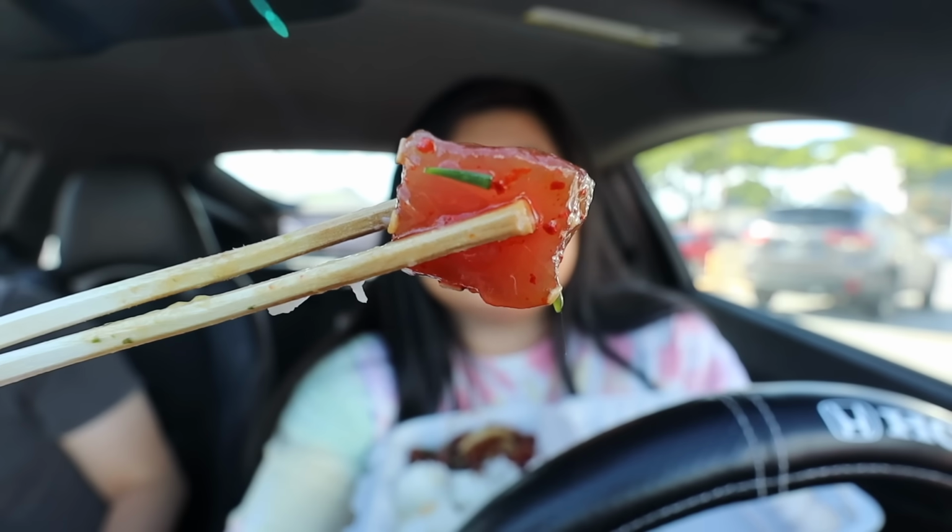Now for the spicy shoyu. That one does have a kick to it. Probably the spiciest one we've had so far. Yeah, I think so too. I really like it. Overall, really solid.